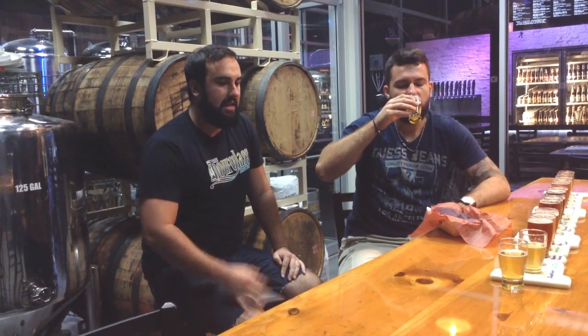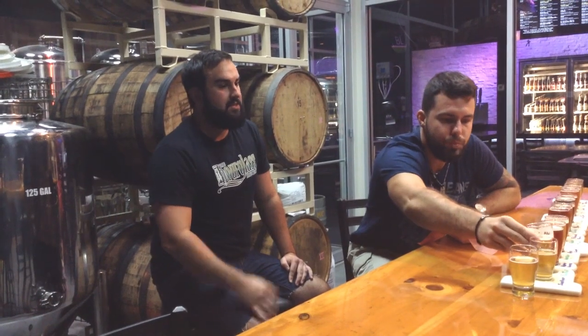What do we have here? Next we have our Seminole Trail. This is an American style pale ale. It has a lot of hop flavor up front. Very hoppy. Not a whole lot of bitterness, you'll notice, but a nice clean finish as well. This is another good intro beer for those people who do like a little bit hoppier beers. It's hoppy versus smooth, so. Sure.